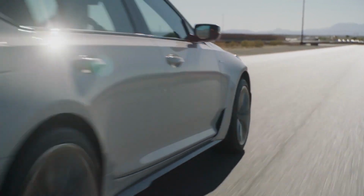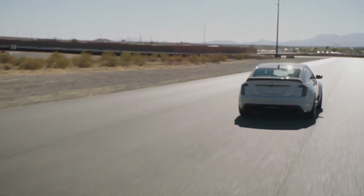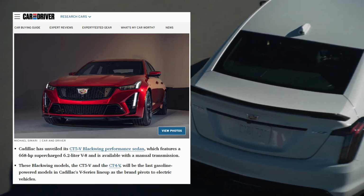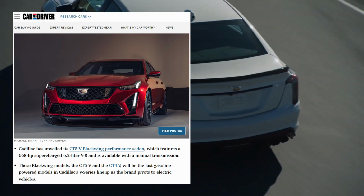And honestly, that's not the saddest part. The other sad thing about these is that apparently Cadillac's plan is for the CT5 Blackwing to be their big ending to their high-performance gas-powered sedans.